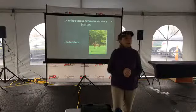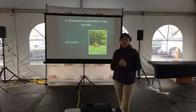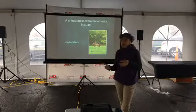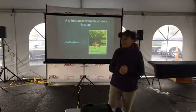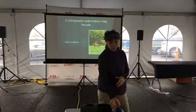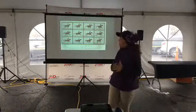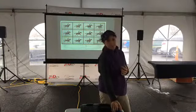So then, most of the time, we'll at least watch the horse walk. If I haven't seen a horse before, I'm probably going to put it on a lunge line and watch it walk, trot, and canter, at least the first time I've seen it, after I ask what the complaints are. So I will watch them at all different phases of motion, ideally the first time I see them.